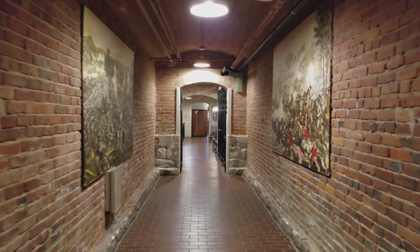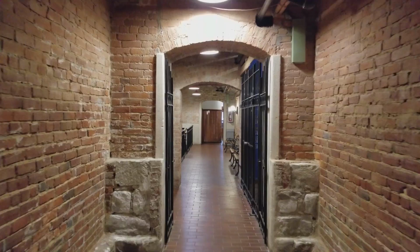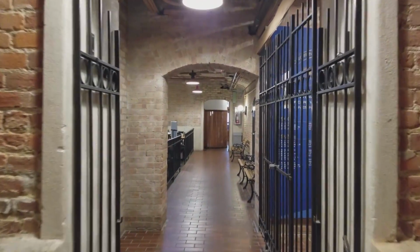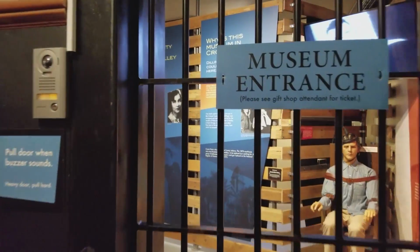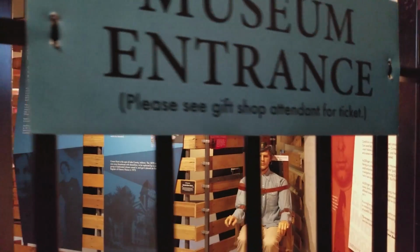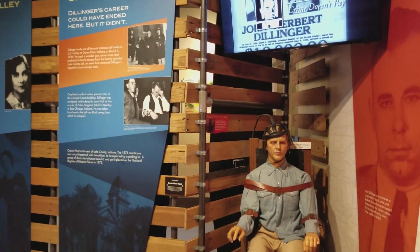After paying admission, I walked down this beautiful hallway that was kind of narrow, but it was brick on both sides, and I still couldn't help thinking that John Dillinger walked these halls. This building was still quite immaculate. Going into the entrance, you go into a jail cell that they actually have to buzz you into, which is kind of interesting because it sounds like what you would think a prison door buzzer would sound like.